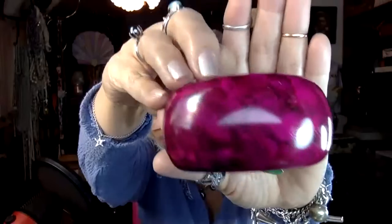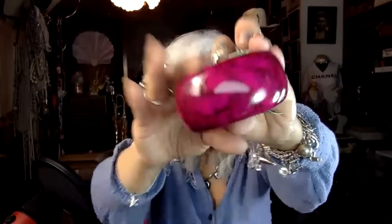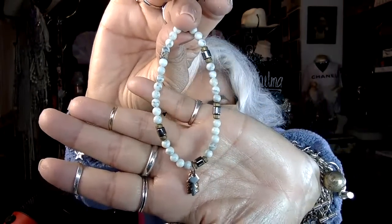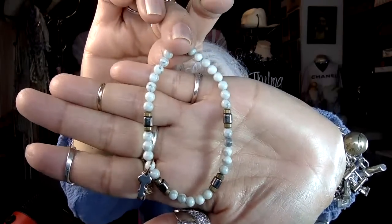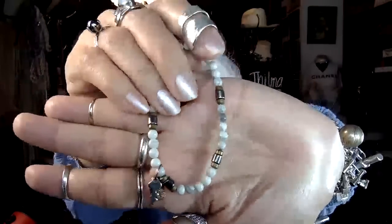Another big, ooh, cute. Hot pink fuchsia bangle. This is wood. Painted wood, very pretty. Very nice design there. And, oh, this is cute. This is a beaded neck bracelet. It has some natural stones there. It has a key and a padlock hanging down. It is a stretch, and I don't know if that is howlite in its natural state there, or what other kind of stone that is, but it's definitely a cold stone.